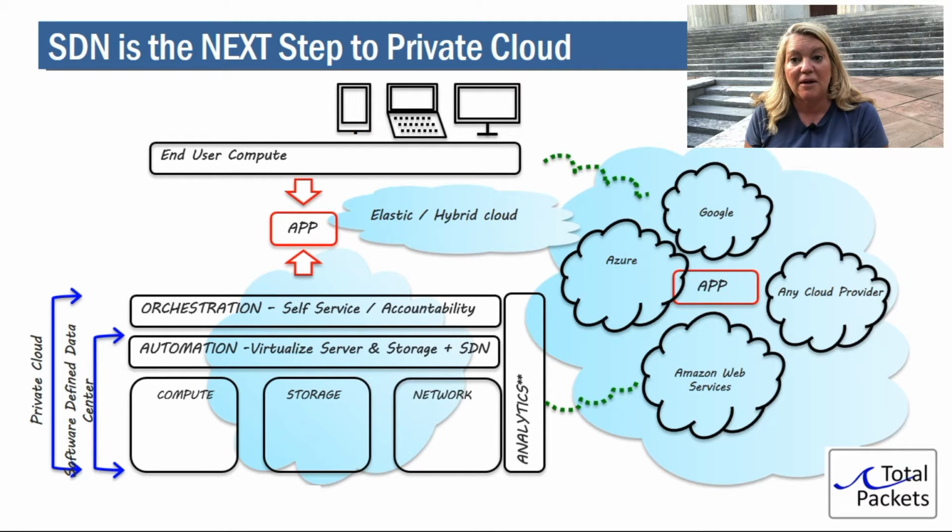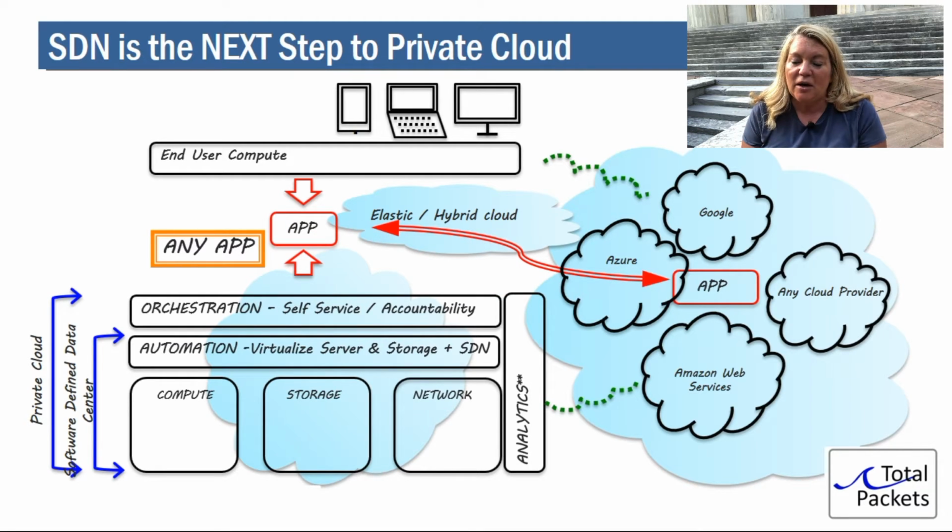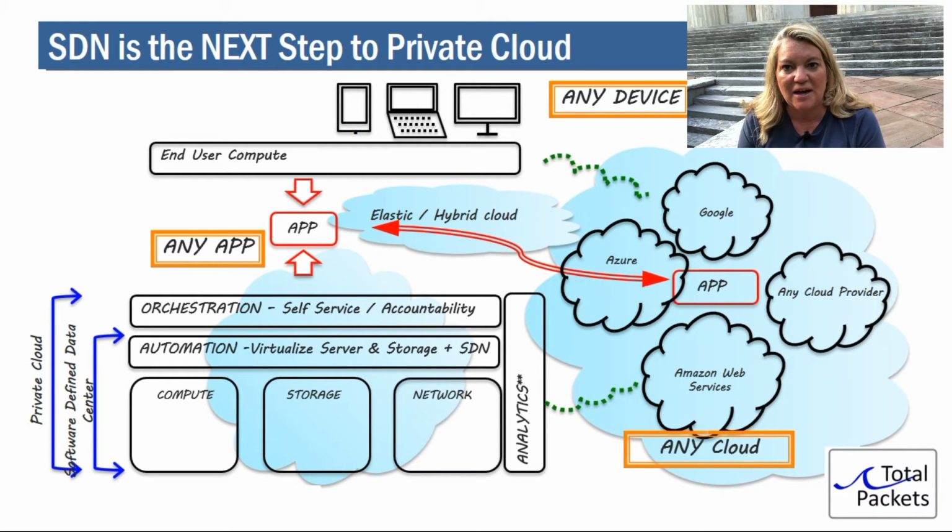So, public cloud? Yes, public cloud is great. So, lots of different players in the public cloud space. Some applications belong in the public cloud. Absolutely agree. We need a way to get things from public cloud into private cloud, from private cloud into public cloud, and even between clouds. This is called multi-cloud or hybrid cloud.